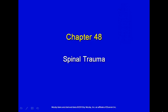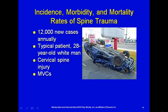Okay, Chapter 48, Spine Trauma. When we look at the incidence, the mortality, and the morbidity related to spine trauma, they estimate about 12,000 new cases annually. And in the grand scheme of things, spinal cord damage is an extremely rare incident. In fact, less than 1% or around 1% of all spine trauma includes cord damage.